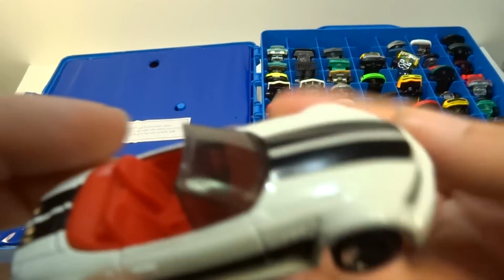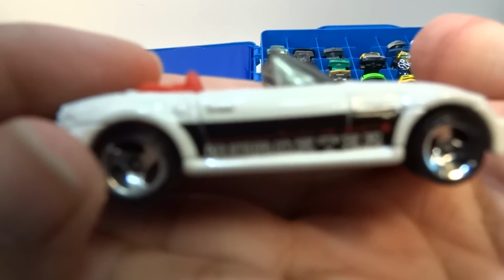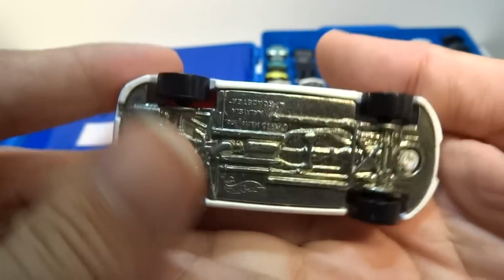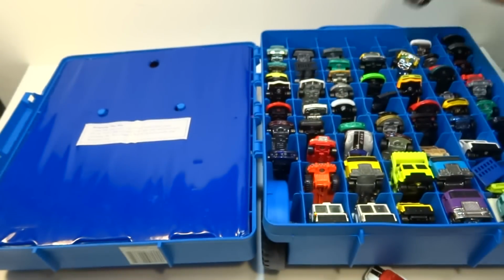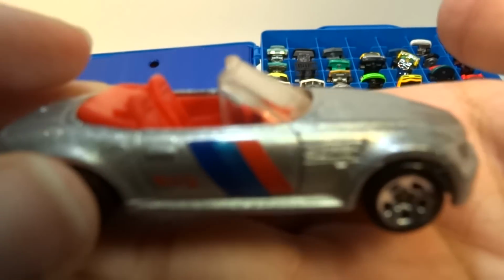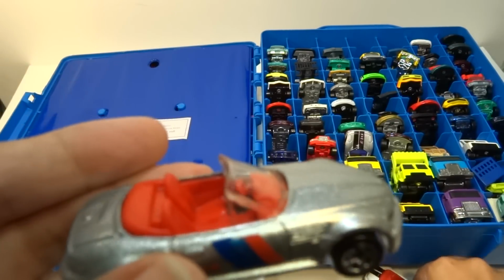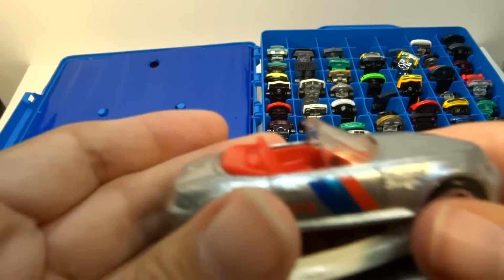Then we have a BMW convertible. And what does it say on the side? It says Roadster. And it's really cool. Racing stripes. I like any car that has racing stripes on it, usually. This looks like the same type of car, but different paint job. Different wheels.